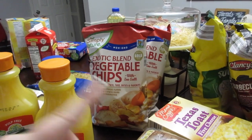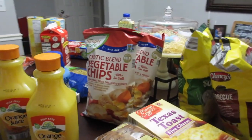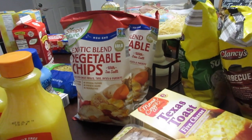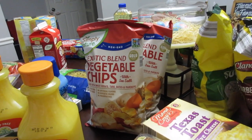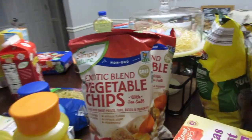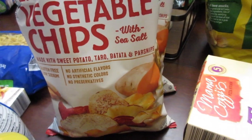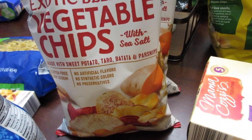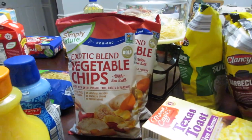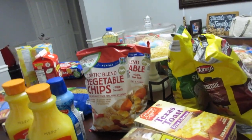They're $2.39 a bag. I think the sweet potato chips are like $1.89 or something like that. I bought two because I'll probably take one to one of my women's groups, but y'all, they're so good. To get that potato chip satisfaction, they're really good. They're non-GMO with no artificial flavors, no synthetic colors, gluten-free, low sodium, no preservatives. So I feel like they're a really good alternative.